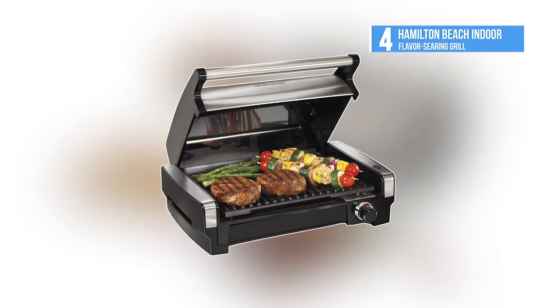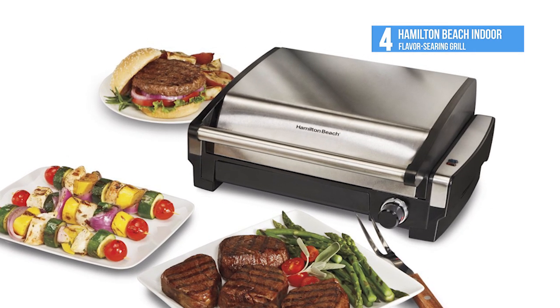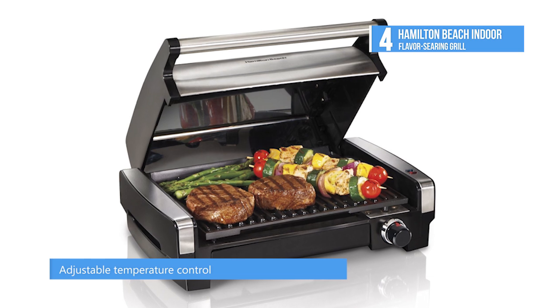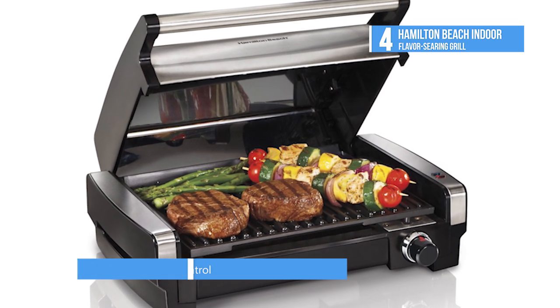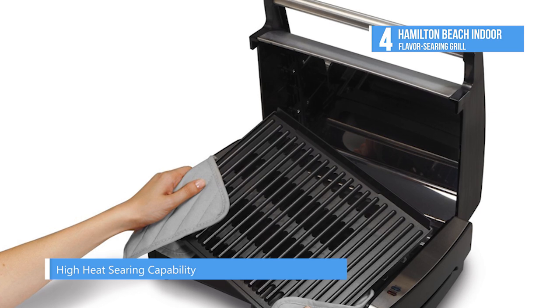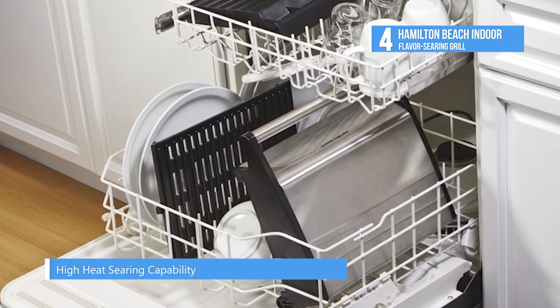At number 4, we have the Hamilton Beach Indoor Flavor Searing Grill. Hamilton Beach Searing Grills have discovered how moist and tender meat can be when it's grilled the right way. Hamilton Beach Searing Grills quickly ramp up to a high heat that is ideal for searing in juices and flavor, and then cool down to the proper grilling temperature to finish cooking. You end up with tender results in every bite, plus the skill you need to grill perfectly every time.